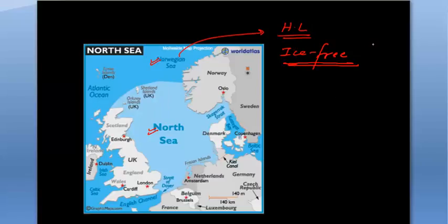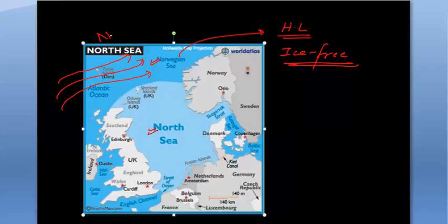I think that by now you may have guessed it. Yes, it's right. Because of the warm Atlantic drift. This is the warm oceanic current which is coming, and this is called the North Atlantic drift, which is a warm ocean current. So how is this warm ocean current generated? Because of the westerlies. The westerlies are driving this North Atlantic drift, which is a warm ocean current.